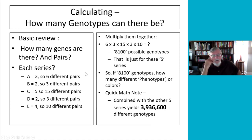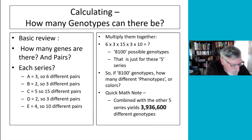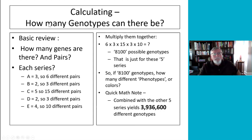How many genes are there and how many pairs in coat color? Sorry about that. The basic review, how many genes? Well, in each series, we know that the A has 3. We know that the B has 2. So there's 3 different pairs. If we have 3, we know there's 6 different pairs. C has 5, so that means we could have 15 different possible pairs. D has 2, so 3.